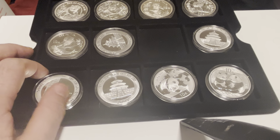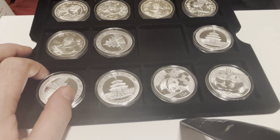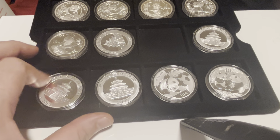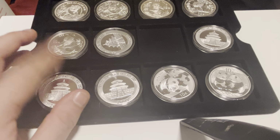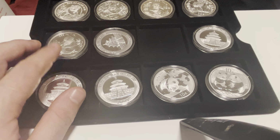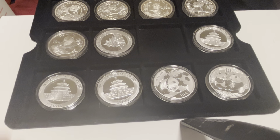Now, had the 2000 been in, I would have been singing from the hilltops, because the 2000 I've only ever had 1 or 2 in my career. Last time I had it, it was a £200 coin. So I've done very, very well. And it actually came from a gentleman in Germany, I believe. I'm pretty sure that was a German gentleman who came to visit me. So yeah, that's the haul this time round. I'm going to check that box to see I haven't ruined it.